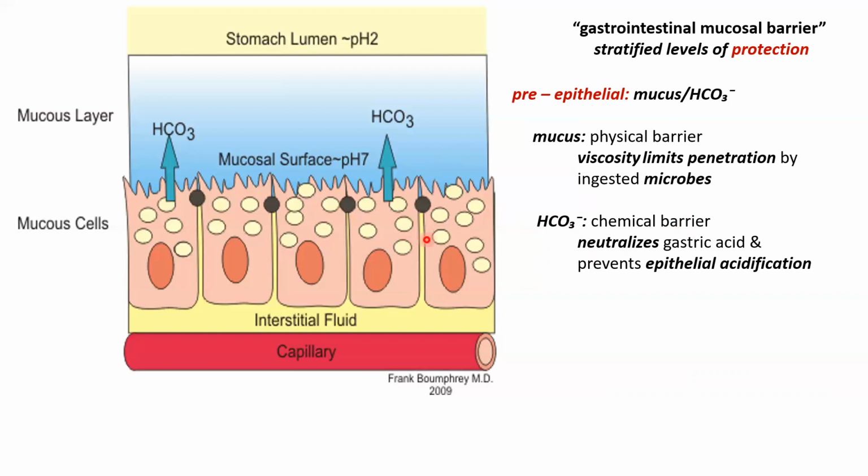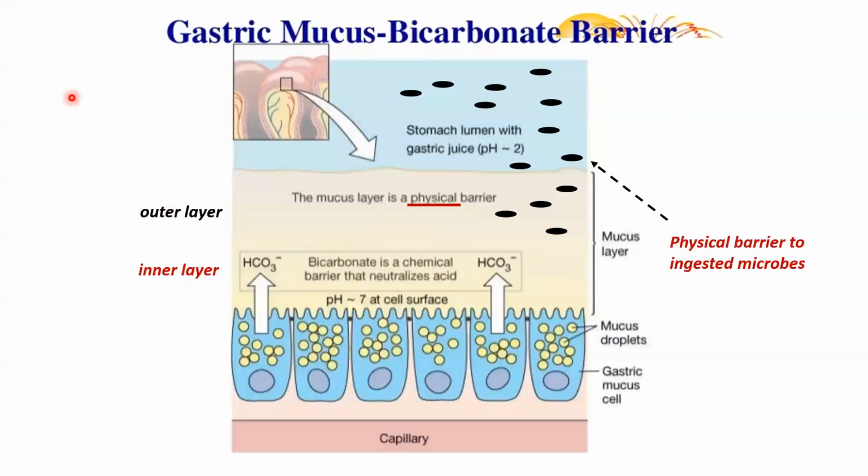And it prevents the cells from being acidified. Let's take a look at that. Here they call it a gastric mucus-bicarbonate barrier. And I added here a powder layer, inner layer of mucus. I'll come back to that. But this is their mucus layer.